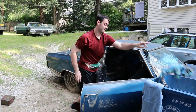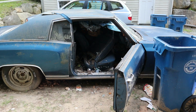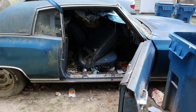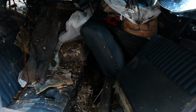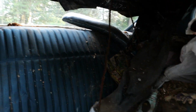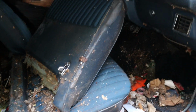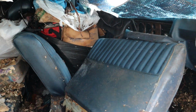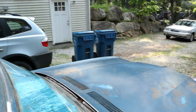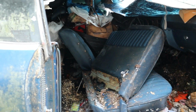Yuck. We are making really good progress now. It still looks like a war zone. Once we get the big stuff out, we'll get to the little stuff and all the crap on the floor. But obviously we're just focusing on the large items right now. I can't believe how much stuff was in here. We already completely filled 2 barrels and we're on the 3rd. So I'm going to keep on pulling stuff out and we'll get it unburied.